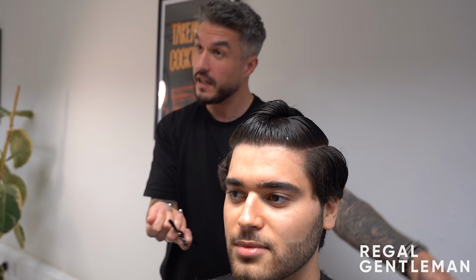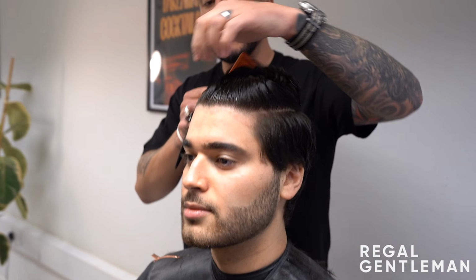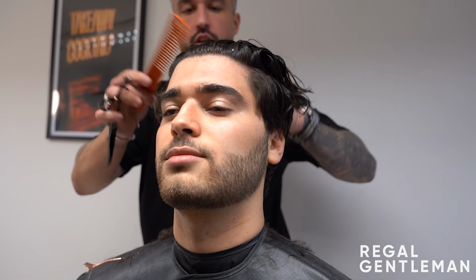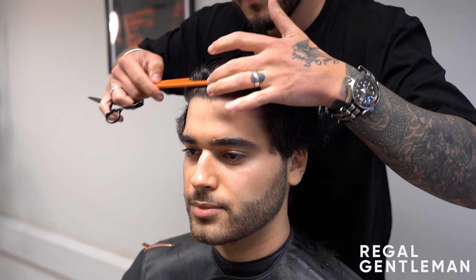I think that's going to be really low maintenance. It's got the wave in there. You can create curl with that as well if you want. You've got a few options there, which is what I want, again, low maintenance should have options, right? So, through the top, I'm going to start by doing the center parting.